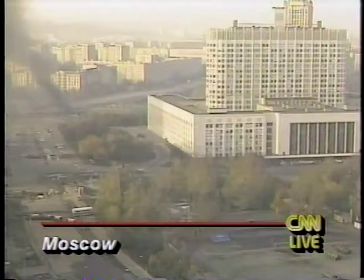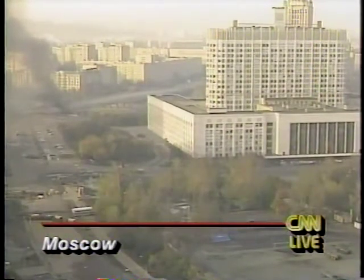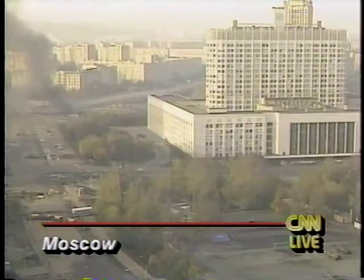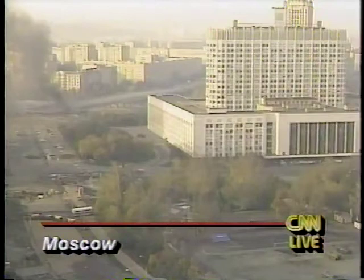From where the microphone is picking up most of those shots, it would appear that the worst fighting is happening behind the Russian White House, to the right of your screen, above that football field. Steve or Eileen, I'm not sure that either of you can do this for us, but find someone who's close to a television set. Tell us what the Russian people are seeing this morning and whether they're getting the same sights we are, the Russian parliament, the seat of authority for the legislative branch of government under attack.